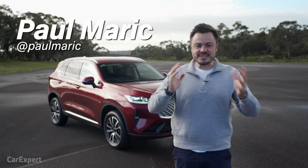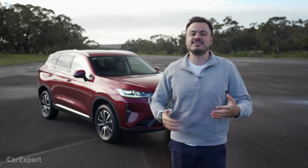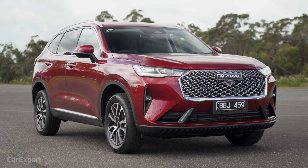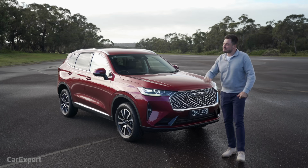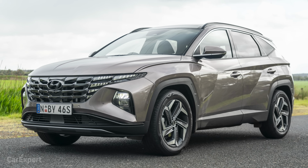G'day, I'm Paul. So this is a car that you guys have requested we review on a number of occasions, and we've finally got our hands on one. It's called the Haval H6. This thing here competes with things like the Toyota RAV4, the Mazda CX-5, the Hyundai Tucson.